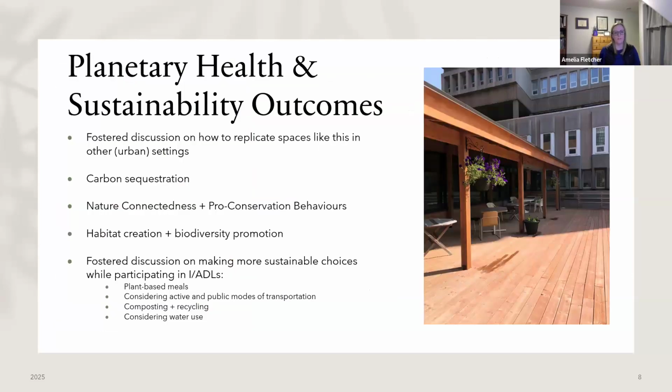And then finally, from a planetary health and sustainability outcome, the Wellness Garden allowed us to foster discussions on how to replicate spaces like this in urban settings. It promoted carbon sequestration. It increased nature connectedness, which is shown to be linked to pro-nature conservation behaviors. It allowed for habitat creation and biodiversity.